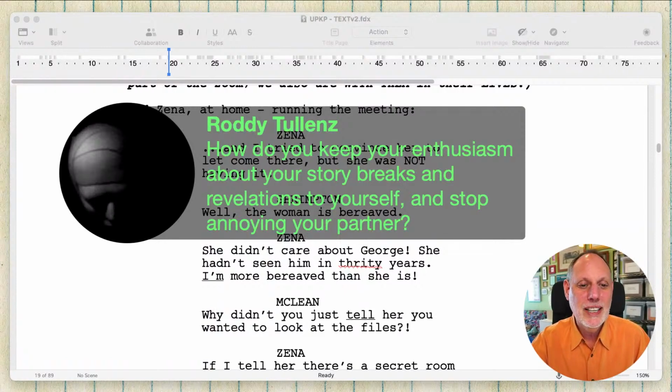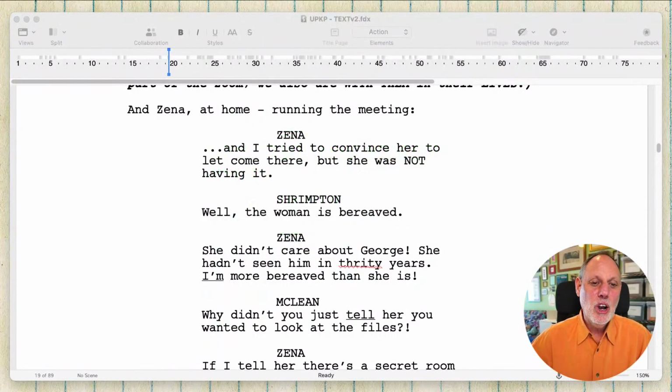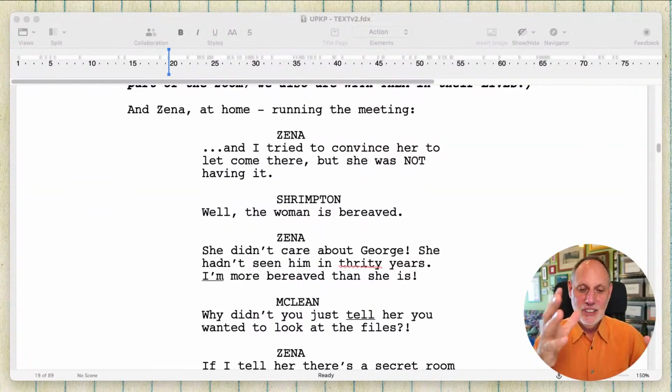How do you keep your enthusiasm about your story breaks and revelations to yourself and stop annoying your partner? First of all, hopefully you can use that relationship question to consider, what is the short and entertaining version of this thing that I can tell. But mainly, you just want to keep it on the page and don't talk about it. Don't talk about it, as hard as it is, unless they really want to hear it.